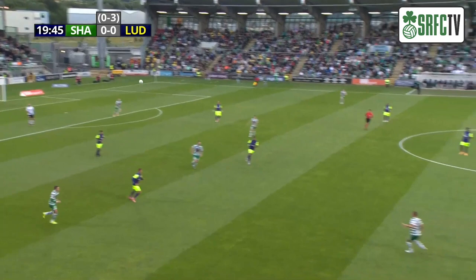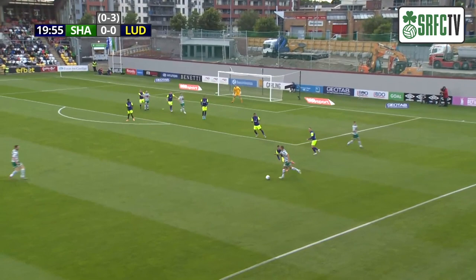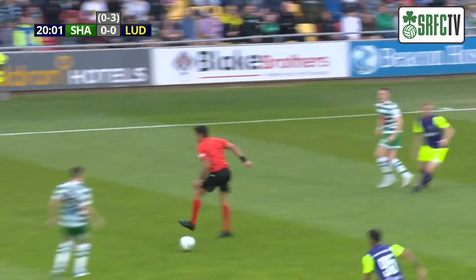That's nice distribution from Manus to find Finn. He has options right and left. Ronan Finn goes for Graham Burke. Switches the play over to Andy Lyons. Lovely ball cross field. Gary O'Neill back to Lyons again.